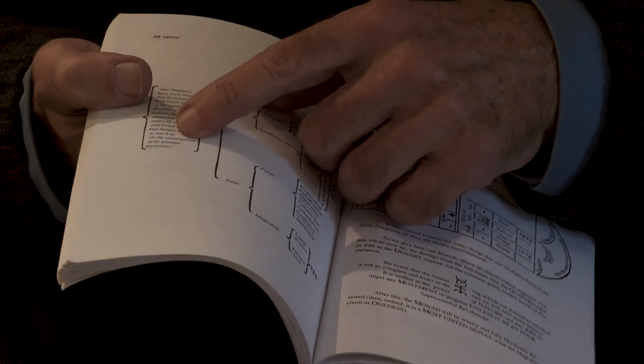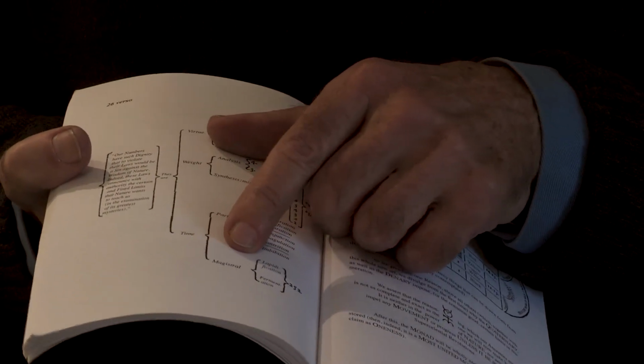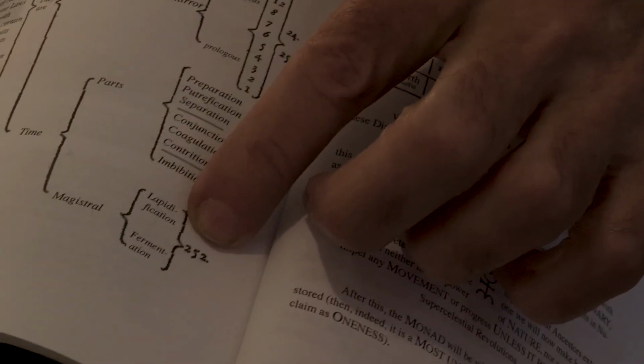And at the end, where he has his chart, he has another chart that says there are various fixed limits in number, and he boils it down to one number, the magistralia number, the philosopher's stone of number. He calls it the lipidification fermentation. That number is 252. Nobody was able to figure out what 252 is all of these years. That kind of puzzled people.